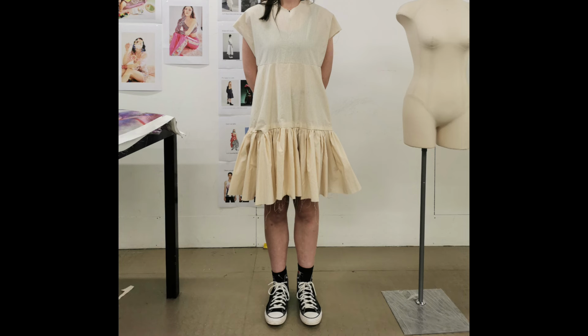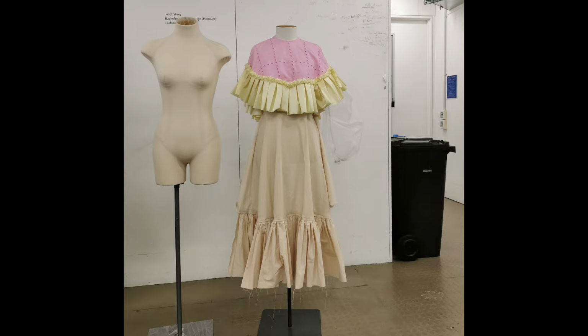This is the final toile that I had to make out of calico. Look at this final voluminous dress.